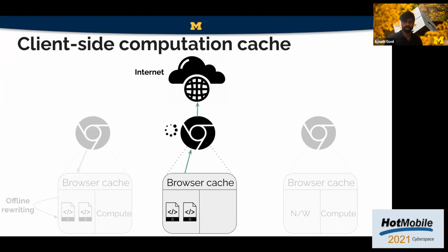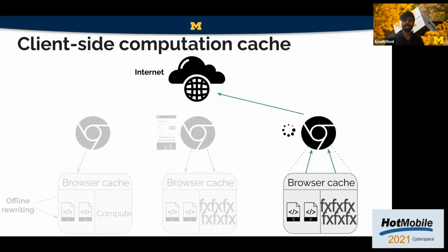Now, when the user revisits the same site again, it will fetch some of the resources over the network, and simultaneously it will fetch some of the resources from the cache, which this time are modified. Upon executing these modified resources, the client browser is now capable of generating this computation cache, which it stores in its browser cache. Now, when the client visits the same site again, it will not only leverage the network cache, which it traditionally does, but it will also use this computation cache to skip certain JavaScript executions during the page load, and as a result, accelerate the page load process.